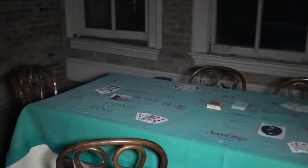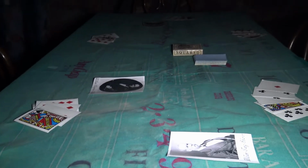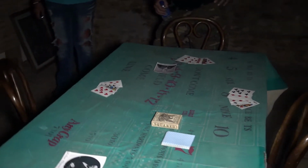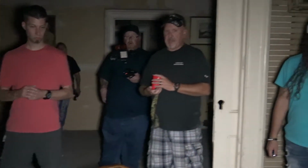Now, this little table that you see here, this was not the gaming table. This actual table was up here in the Millionaires Club. This table used to belong in the library area. The gaming table that was up here was probably much bigger and grander than this table here.